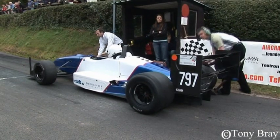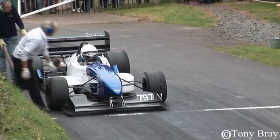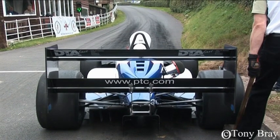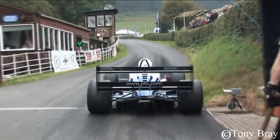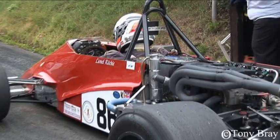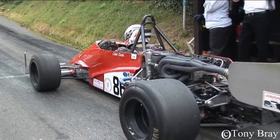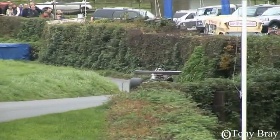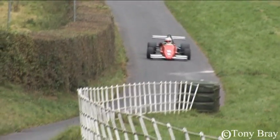Dallara chassis are becoming increasingly popular in this class, all powered by Vauxhall engines. This is DTA Engine Management Systems boss Alan Warburton sharing Paul Haynes' 2001 version. Laurie Ritchie rarely misses a Midlands Hill Climb event in his now somewhat elderly Formula Atlantic Argo JM9 Vauxhall, which used to be run by Ken Snaylam and Simon Frost.